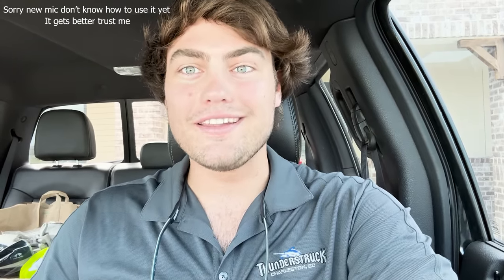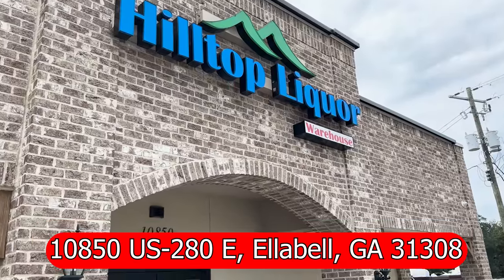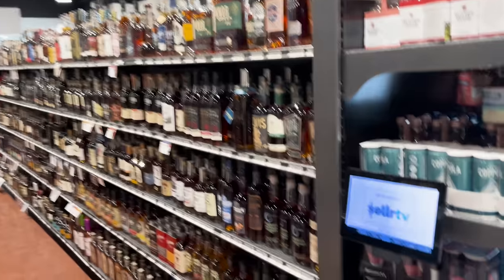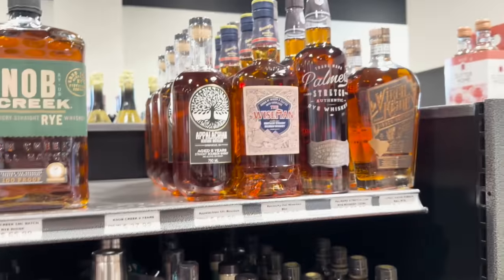We're going bourbon hunting. This time, we're in Savannah in Statesboro, Georgia. Let's go see what we can find. All right, here we go. Walking down this aisle, we got some pretty cool things straight out the gate. I mean, honestly, look at this.